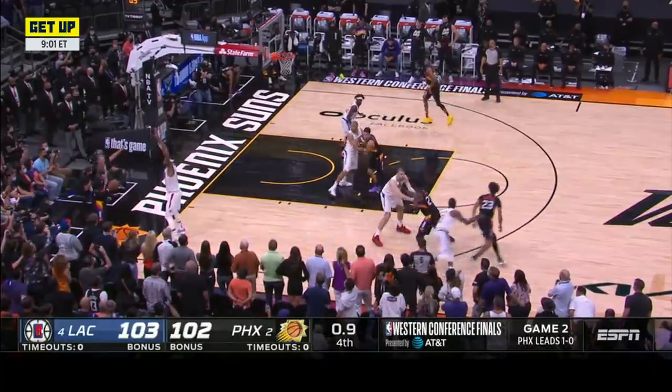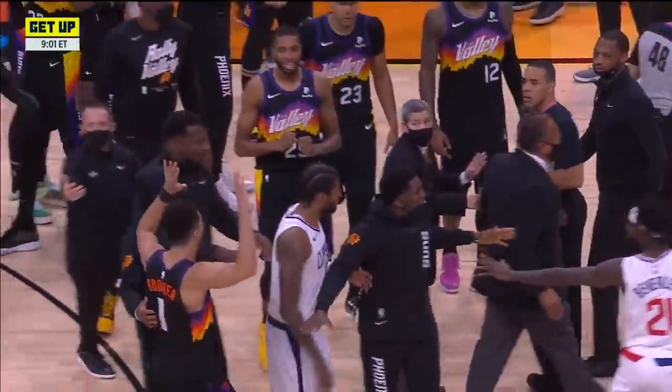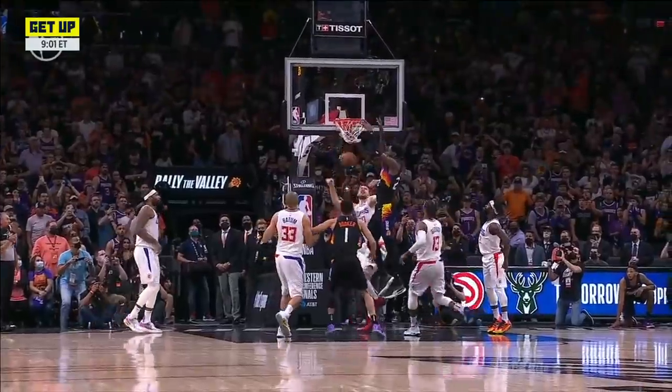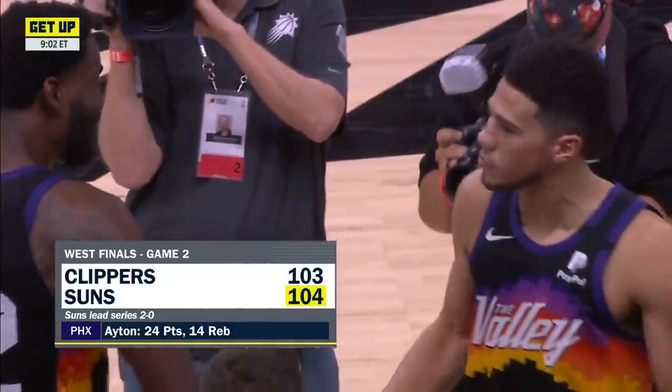0.9 remaining. What do they draw up? They draw up perfection. Can you believe it? That is Jae Crowder throwing it up. That is Devin Booker setting the screen. And that is Deandre Ayton throwing it down for a game winner with no time remaining. Suns come back and win it 104-103. They're up 2-0. What a stunning finish.